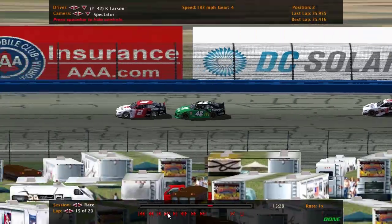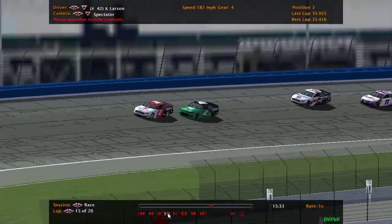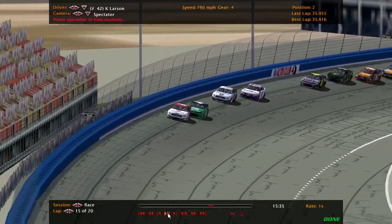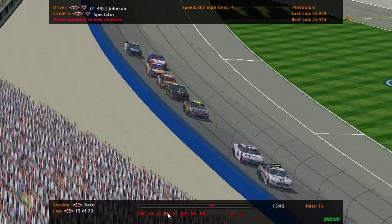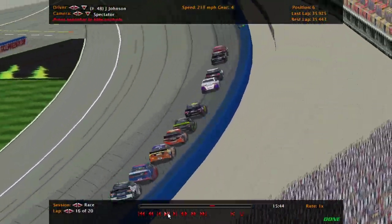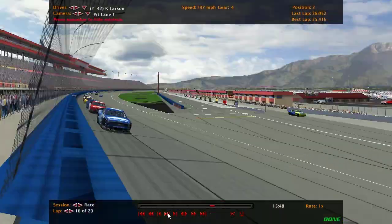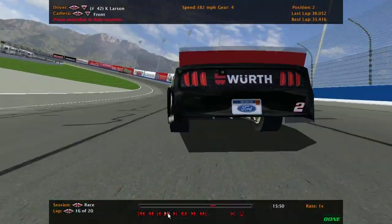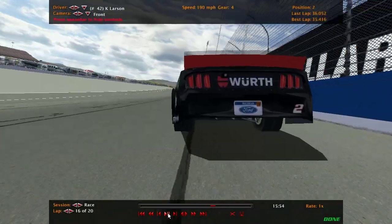Kyle Larson, though, still on the bumper with that Ford Mustang. It is Ford, Chevrolet, Ford, Toyota, and Chevrolet, as now the 48's got around the 1 of Kurt Busch. So move Jimmie Johnson inside the top 5. And let's go on board with the 42 of Kyle Larson.